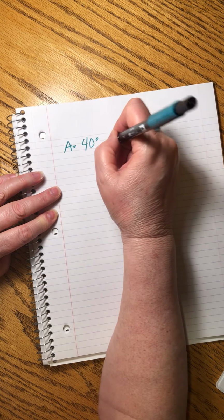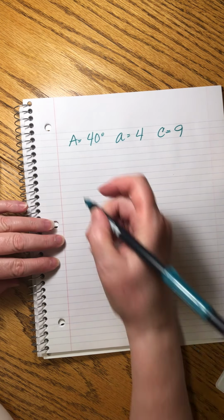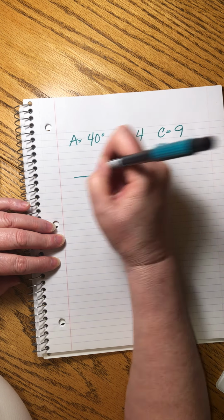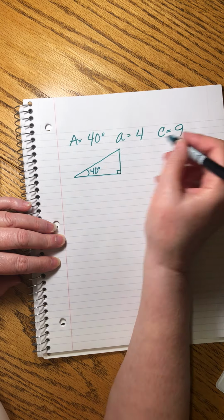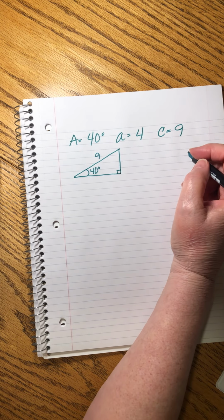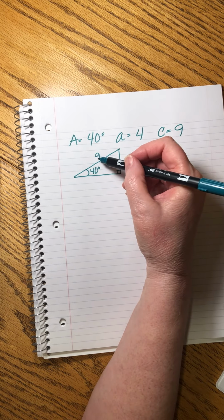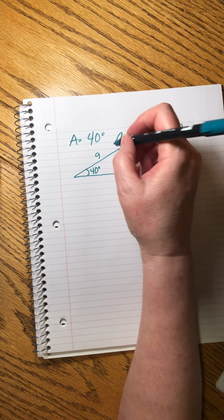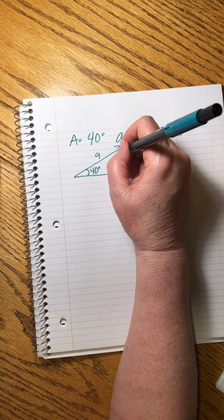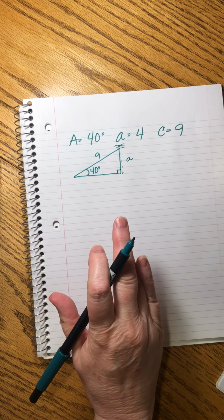Okay, so there's our information. I'm going to copy that. A equals 40 degrees, a equals 4, c equals 9. All right, so what we're going to do is say, okay, well, what if this was a right triangle, and this was the 40 degrees, and we'll let that be the hypotenuse. Okay, in all these cases, we let the larger number be the hypotenuse, right? This is side a, but we also know this is the height, right? It's if the spider crawls up here, drops a web straight down, that is the height of the triangle. So let's figure out what the height is and then go from there.